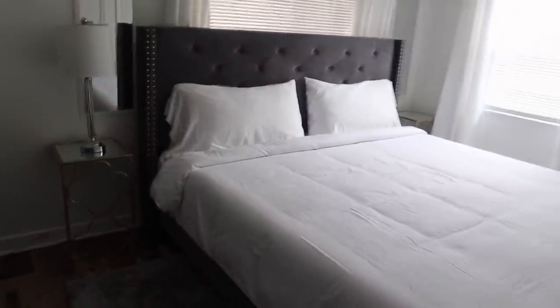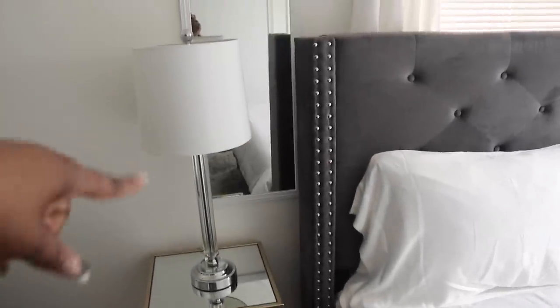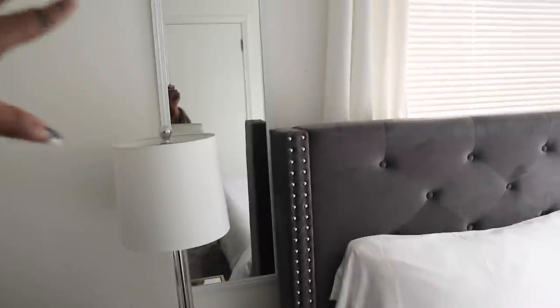Let me know what you guys think. Do you guys like these side table heights? And then also, do you like the vision that you see me going for, and putting a lamp right here as well? And how do you feel about the mirrors being put back here, the new mirrors? I think they're gonna really upgrade the space, okay?